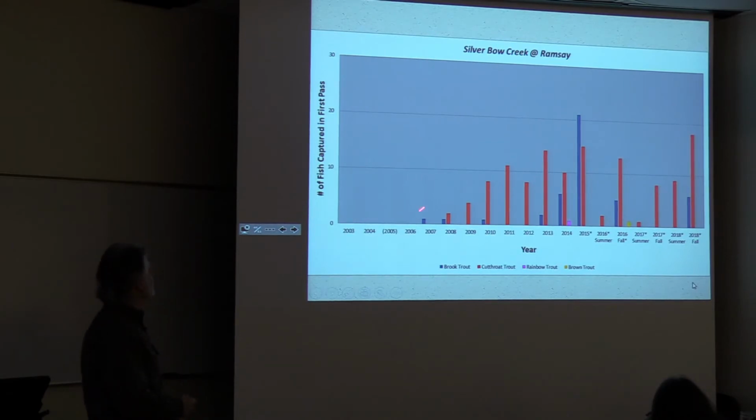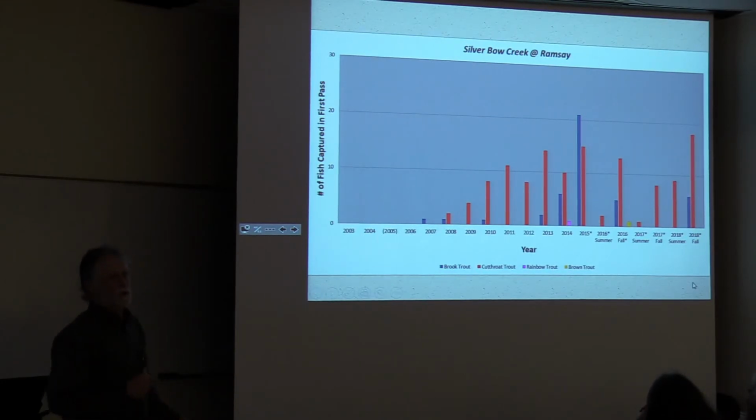So 2007, we get brook trout are blue, cutthroat trout are red. So we can see that definitely had rising numbers. These samplings were always done in October. So for one thing, the stream is cooling down. You don't necessarily have more flows, but temperatures have been dropping.